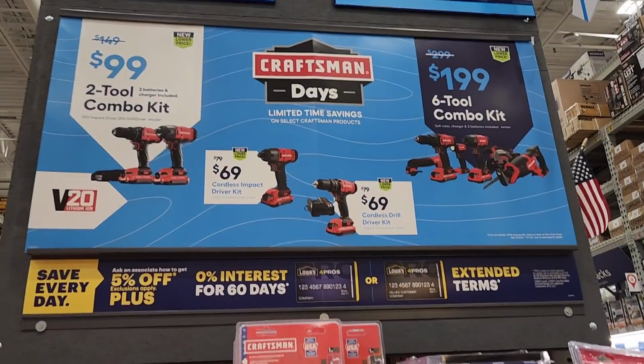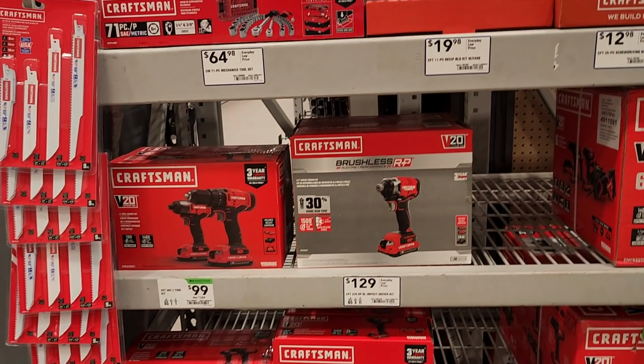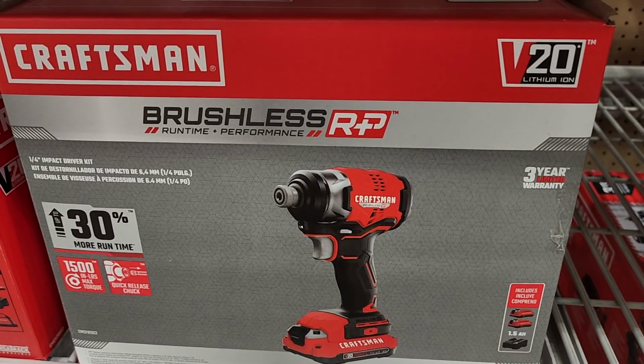Especially with all the heat, the summer coming up. Alright, you got some Craftsman Days deals here. $199 6-2 combo kit. Those are brush tools. They're all brush tools, by the way. $99 for a 2-tool combo kit. Now that one that says RP, that is brushless, by the way. That is top of the line of Craftsman.